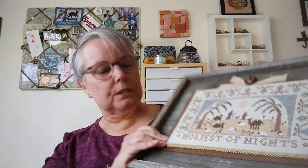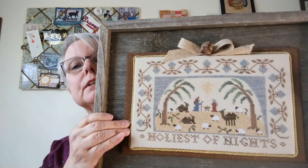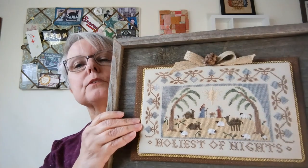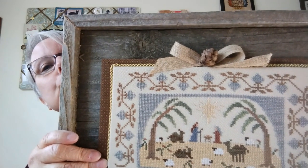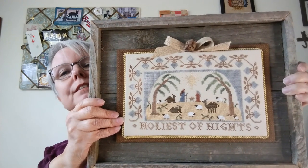I stitched it on, I believe it was Lugana. I don't know what size, because it's been such a long time, but I put it on another piece of fabric covered board, and I surrounded it with a sparkly, shiny trim, and a jute bow and a pine cone. I hang this up for the Christmas season. I think this is beautiful, and the colors are just lovely.